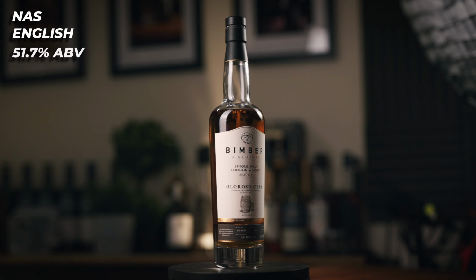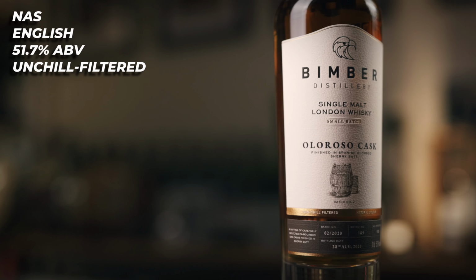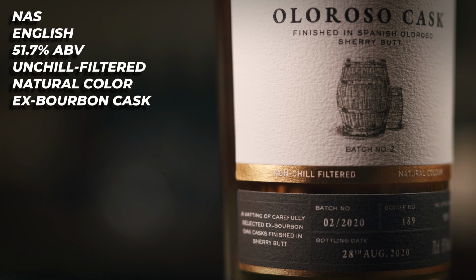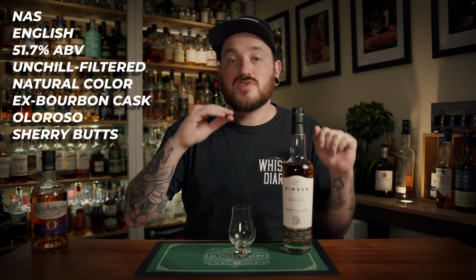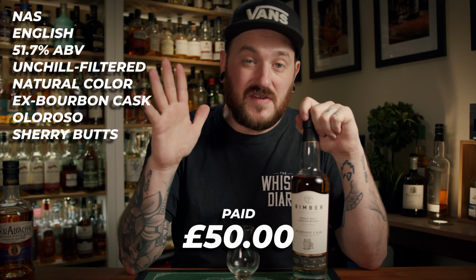Next up, we have the Bimber Oloroso cask, batch 2. This is a No Age Statement English whisky, bottled at 51.7%. It is unchill filtered, it is natural colour, and it is a vatting of ex-bourbon casks and sherry butts. This, once again, is unfortunately sold out. It retailed for £74.95, and I picked this up for 50 quid.